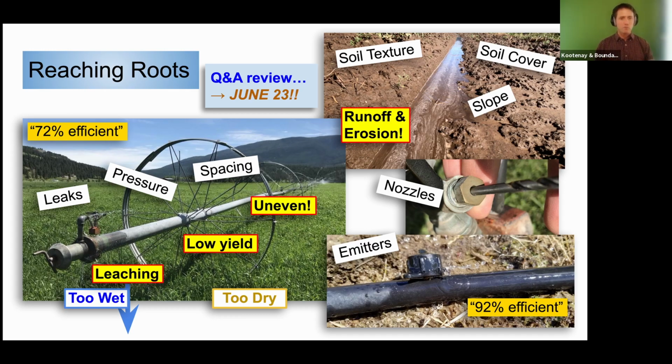So I want to get back right to what is the point of what we're trying to do here. The first thing is we need to make sure our irrigation systems are running correctly. Correctly means that we're getting the water where we need it. It's reaching the roots. There's a lot of ways that it cannot reach the roots, or that it will reach some roots too much and some roots not enough. That's unevenness, or it'll flow right over the surface and run off, even cause erosion.